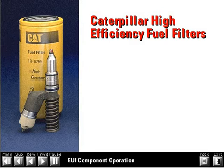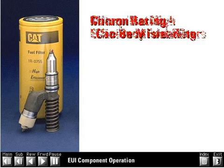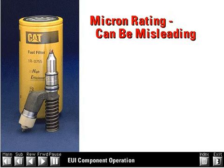There's a good deal of confusion regarding filter ratings. One of the more common terms, micron rating, can be misleading. There may be significant differences in the ability of different brand filters with the same micron rating to remove very small abrasives from the fuel.